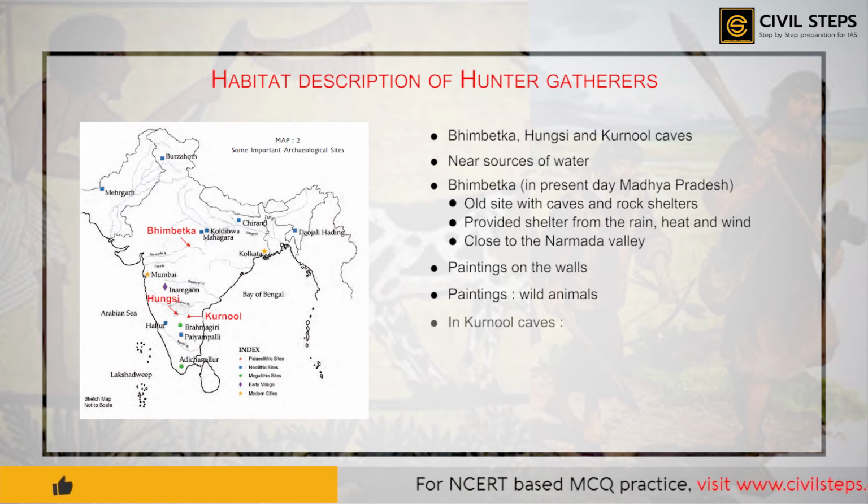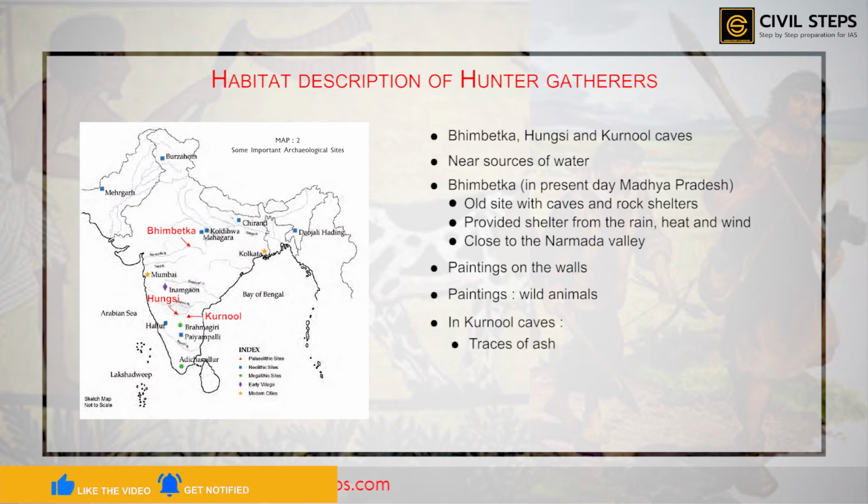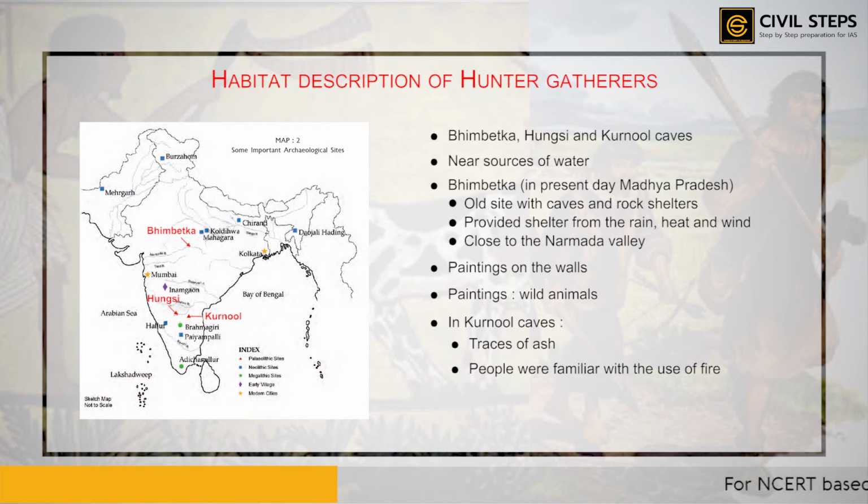In Karnool caves, traces of ash have been found. This suggests that people were familiar with the use of fire. Fire could have been used for many things: as a source of light, to roast meat, and to scare away animals. So this is all about hunter-gatherers from the Paleolithic period.